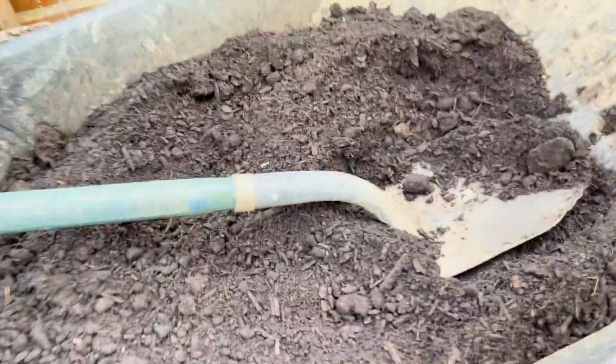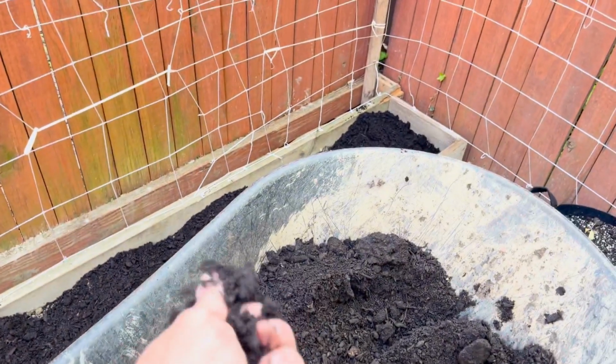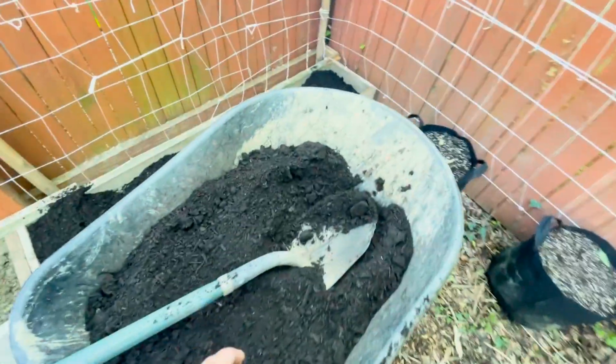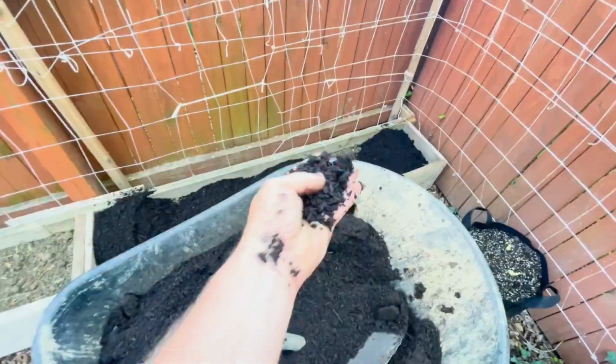And they do have a compost, I don't think this is the one I bought, that is certified organic. But I'll spin you around and I'll show you what this stuff's all about. Oh man, it's really nice. Brought it out really good. Let me zoom you out here just a bit. It's a wee bit warm, but it's really good stuff, and I've been using it.